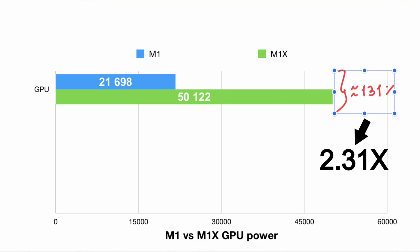Of course, you can't simply multiply the score you have on the M1 by 3 or by 4, and you only got like a 2 point something jump from the M1 to the M1X, which is, all of this is rumored, so take all of this with speculation and a grain of salt. But we should expect around 81,000 on this 32 core GPU on the M1X, and that's just ridiculous.